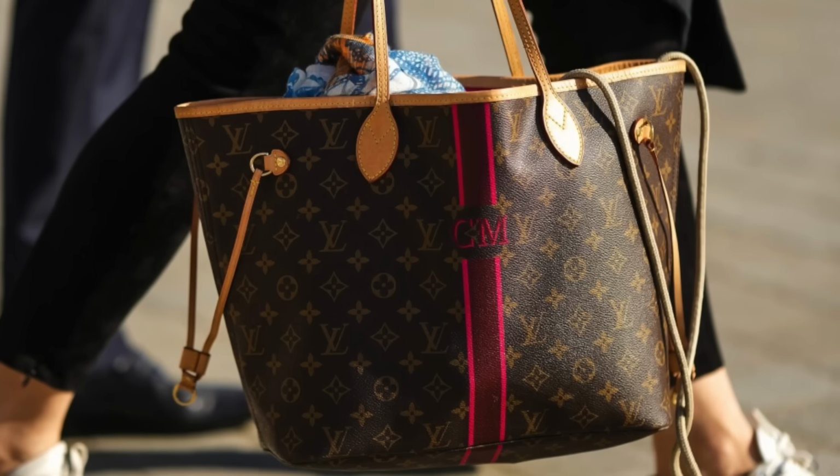Seen by others as basic. In more recent years, the bag has even been made fun of, I think even by me, at one point. However, can a marketing campaign, new functionality, and a little bit of exclusivity make this an it bag once again?